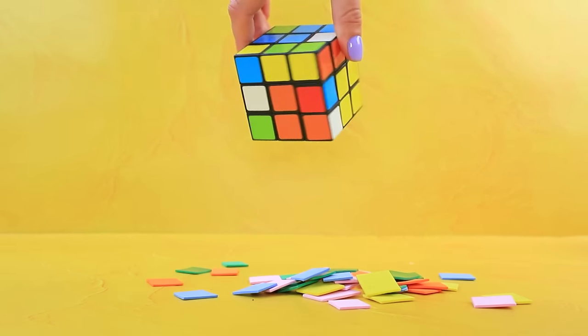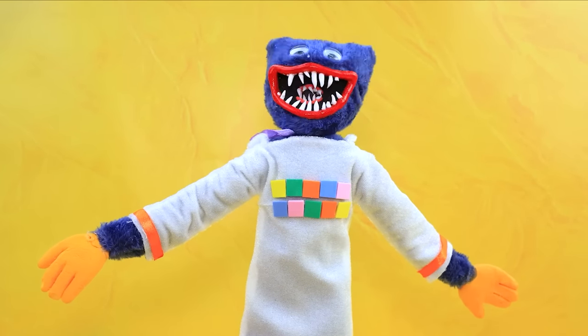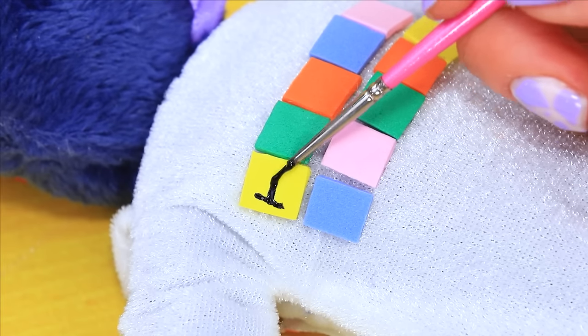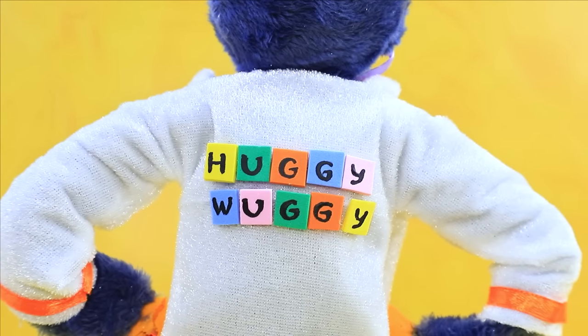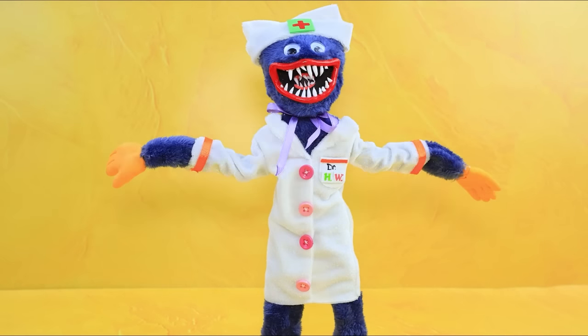Rubik's cube fell apart. So many flowers. Patients will recognize their doctor even from the back. The doctor is ready to help everyone.